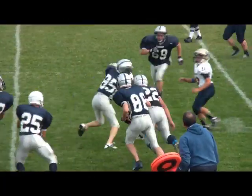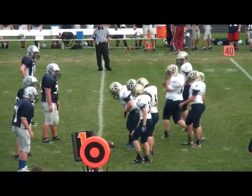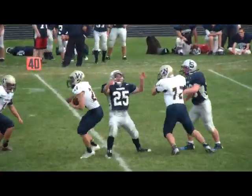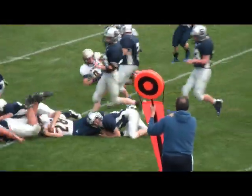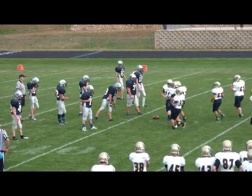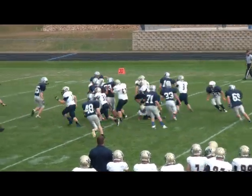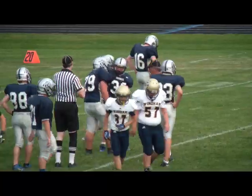Pass on the play, complete. Picks up the first down. Okay, first and 10, the ball is at their own 45. And a first down. Okay, first and 10, the ball is at the Sanborn 41. 13 seconds left in the third quarter. End of the third quarter.